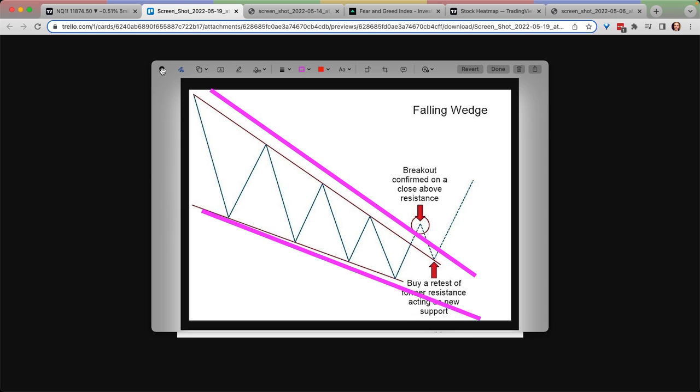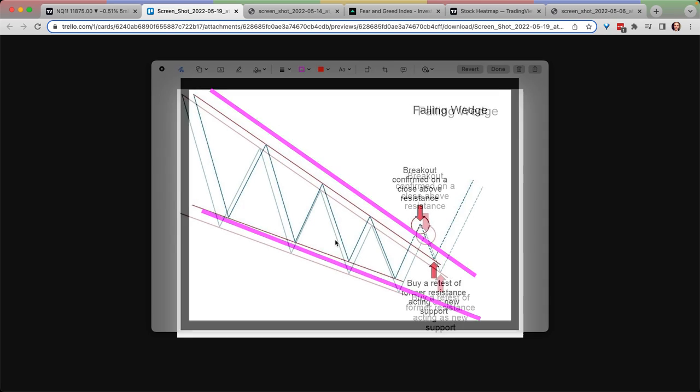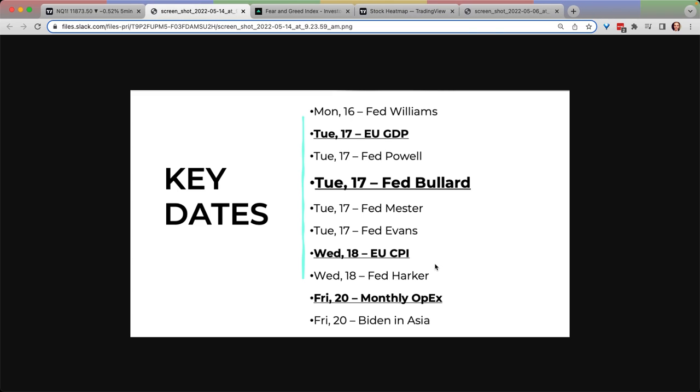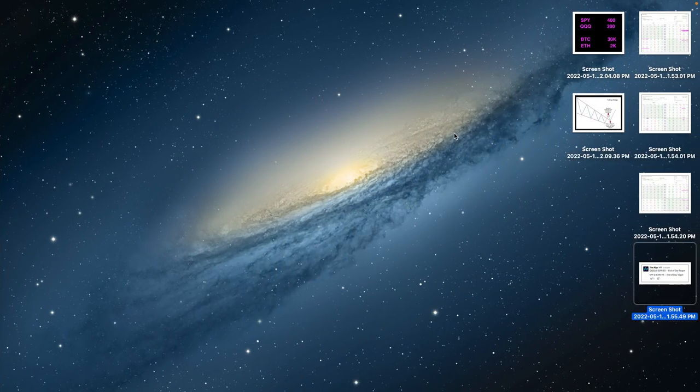This is so important for me because going into tomorrow, we have OpEx or options expiry, which for me was the most important day of the week after we heard from Jerome Powell. We're also going to get European PPI tomorrow, and Joe Biden is going to be in Asia. So the reason why I'm so focused on OpEx is because if they're going to go for a move, they should be double motivated to move it higher into tomorrow. And I'll show you the reason why.